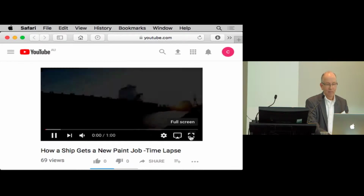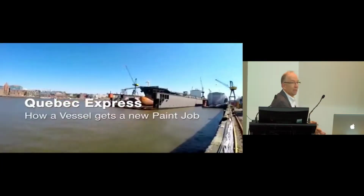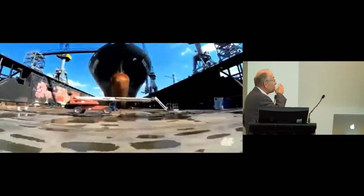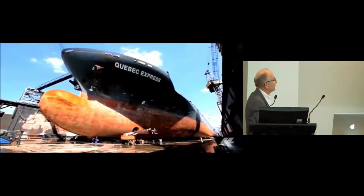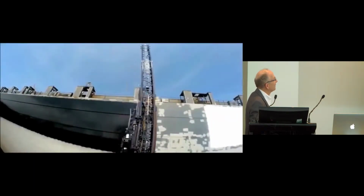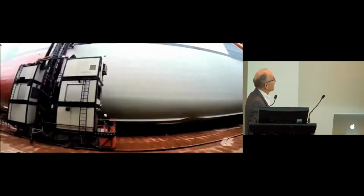Plus it'll wake you up a little with some nice music. It's only a minute. Where's it gone? Oh, there we are. That's the surface preparation going up and down, up and down, up and down. Spraying on the left.